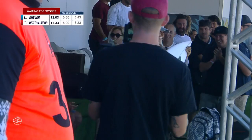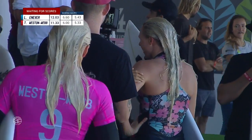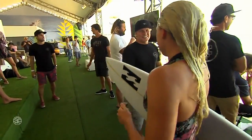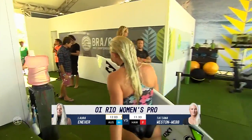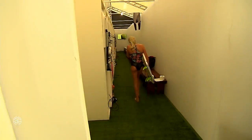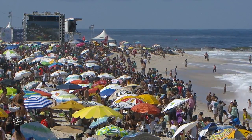6.6. Laura Enever turns the heat, and she's going to advance to round number 3. Tatiana Weston-Webb out of competition. Talk about last-minute heroics. Talk about leaving it to the last wave. Talk about pressure. Talk about handling that pressure and coming out with the goods. So Laura Enever lives to fight another day and moves herself through the dreaded round 2 into round 3.